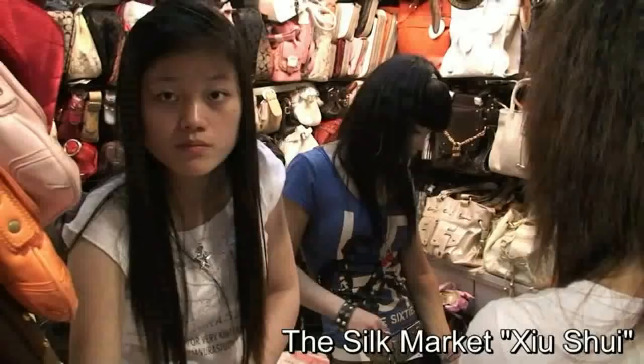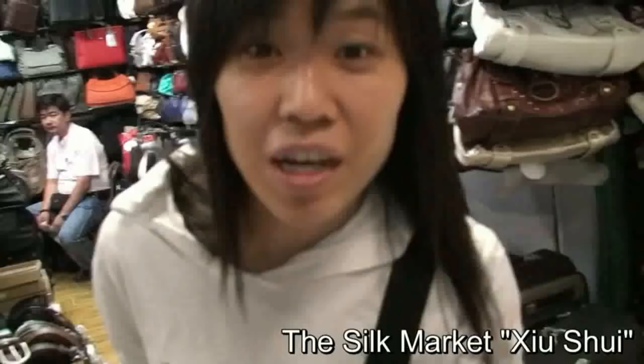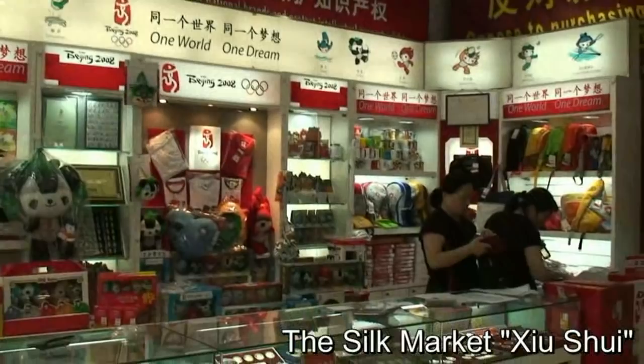If you need a new bag, a pair of shoes, maybe a belt or a wallet, you'll find that in the basement. Hi, do you need bags? Welcome to Beijing. On your way out, don't forget to pick up your licensed Olympic product, just by the entrance.